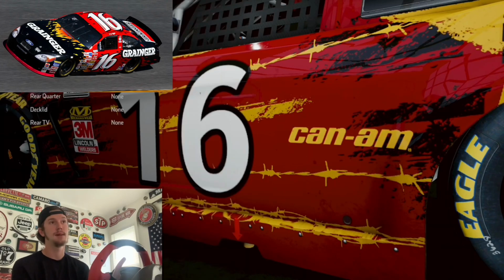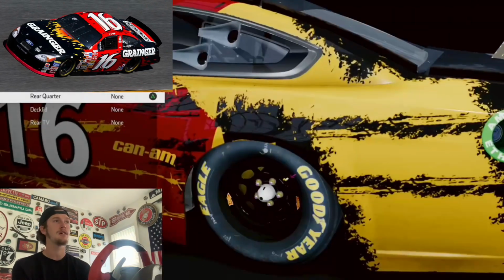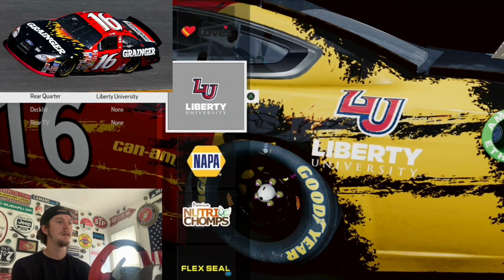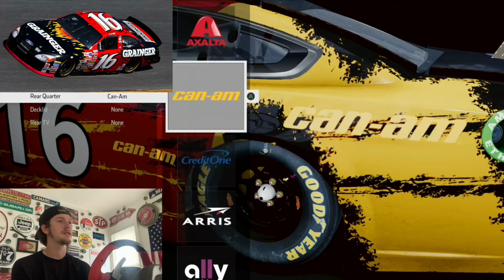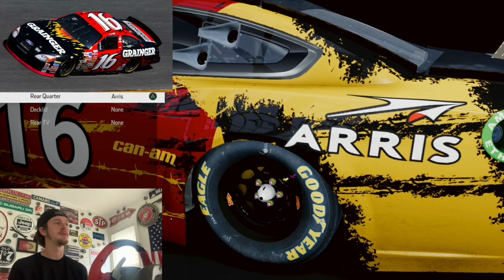Then on the side, you guys can really do whatever you want on the side here. I'm going to throw in Can-Am just because it kind of incorporates with the color that we have on the side of the car. Then we can go over and go back to Eris, and this is why I chose Eris. Eris has that tiny little red thing right above the eye, and I feel like it complements being on the black and the yellow a little bit better.